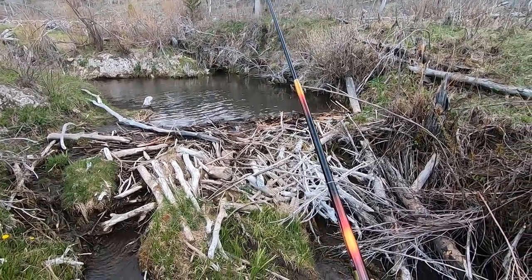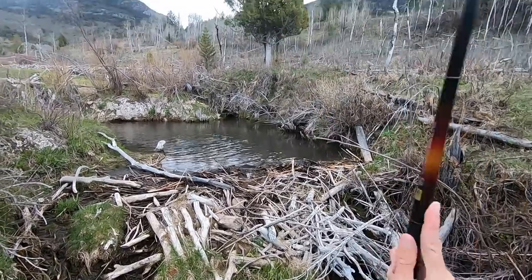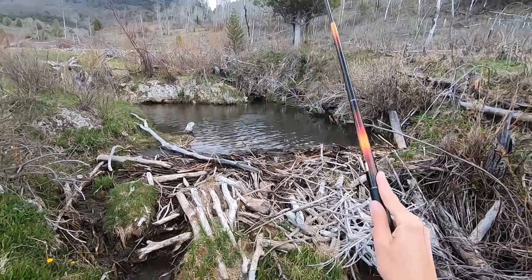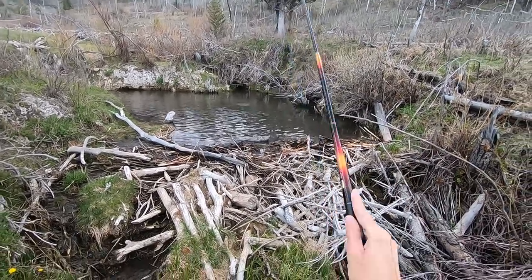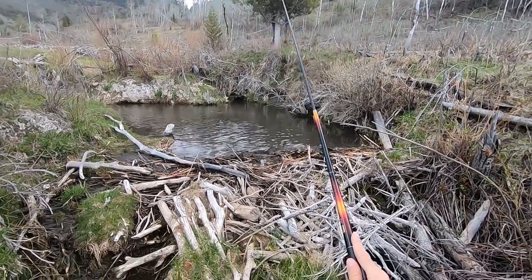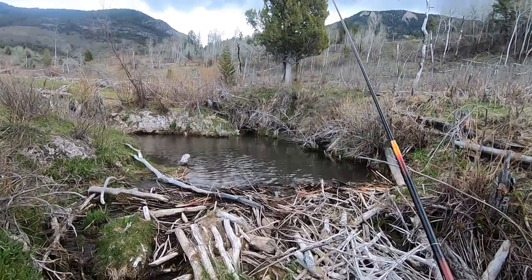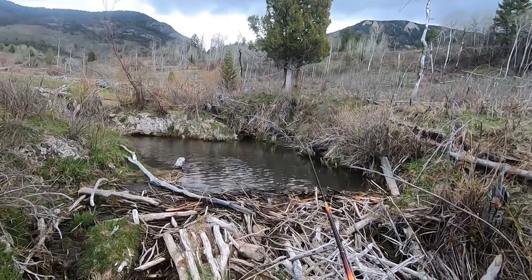Again, casting to that deeper, kind of greenish, bluish section. Oh, and there we go, as you saw, that's where the fish was. Oh, and that, oh my gosh, two in a row. Twice in a row, I've missed it. That is a shame. I think that was a big fish, or at least a decent fish.